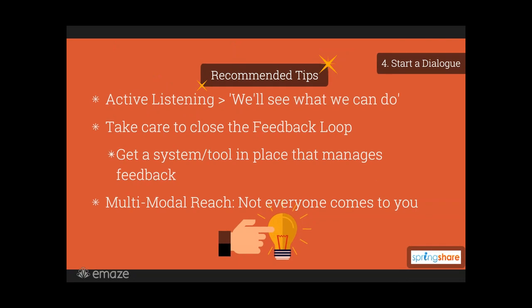So some recommended tips for you to start a dialogue. Think about active listening. One of my favorite phrases that Slavin always says that I try to say to myself every day is, ask them what they want, we'll see what we can do. We hardly ever like saying the word no, and we'll talk more about that a little bit later, but that's my favorite phrase. Ask them what they need or what they want, and we'll see what we can do. Take care to close the feedback loop.